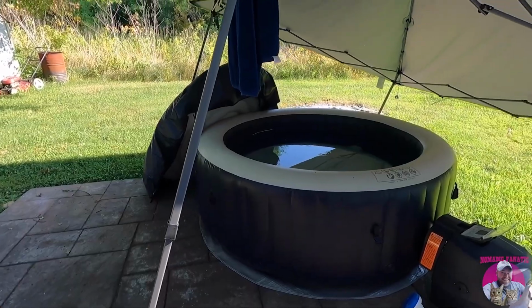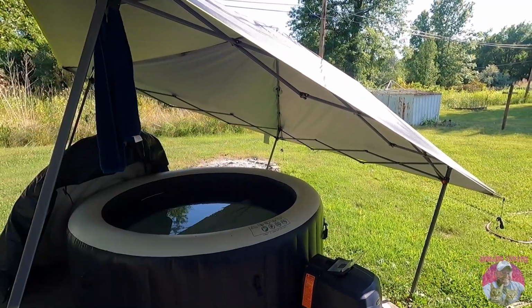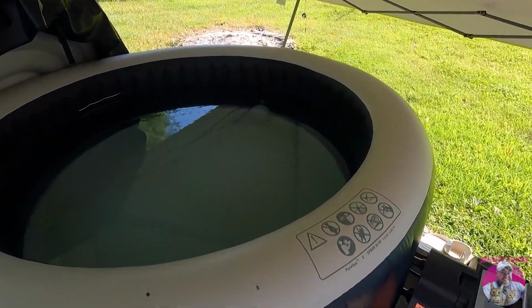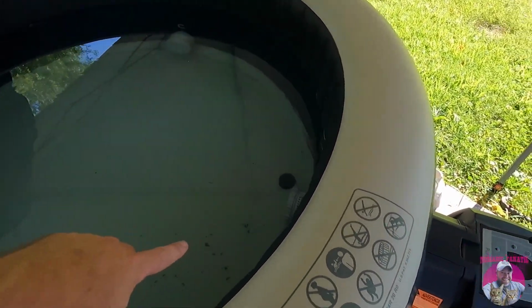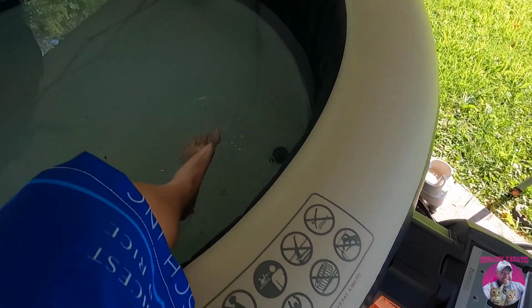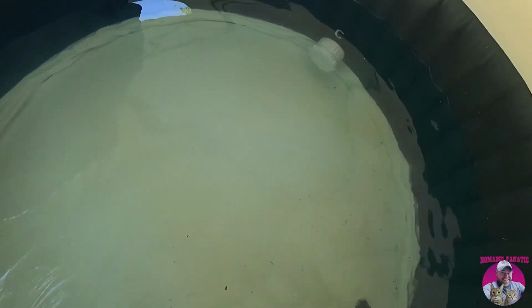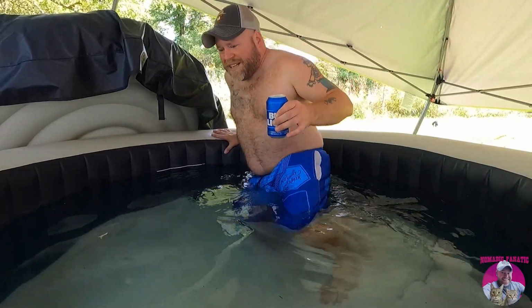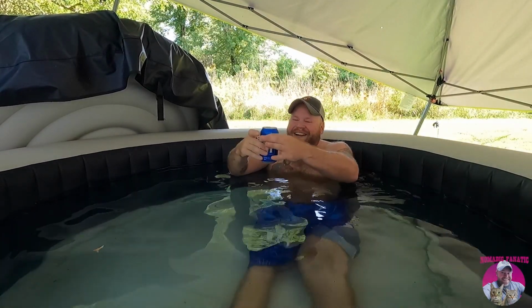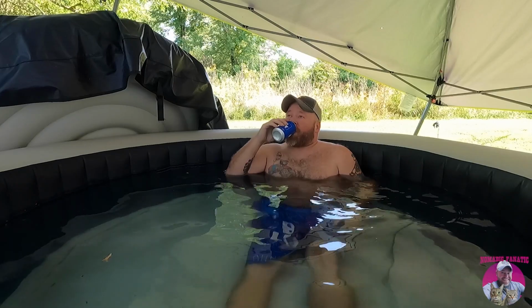And man, thank goodness I was smart enough to put this canopy like it is, because this heated pool would not be nearly as nice if it wasn't shaded. I need to clean it. What are we at? 85 degrees. That's just about perfect. Oh, very relaxing. Absolutely. It's a little cold. No, it's not. It's not bad. Not bad at all. Oh yeah, good day.